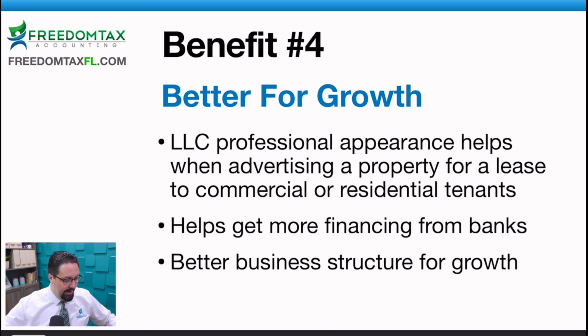Okay. Now, the fourth benefit of buying real estate for investing under an LLC is that it's a lot better for growth. Why? Because now you're not doing business under your name. You're doing business under a legal business entity.